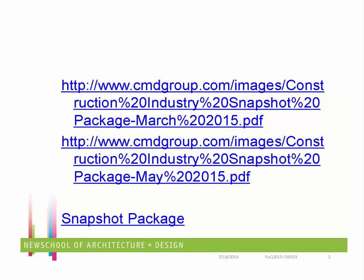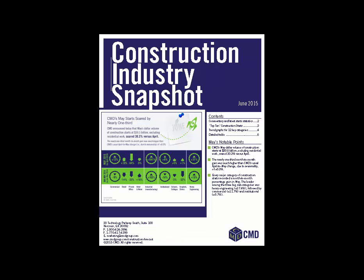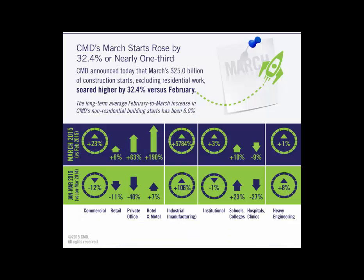Okay, so today, one of the things I was interested in is there's a group called CMD Group. It's a commercial developer who puts together a package on what's happening in our industry on a usually every other month basis. So let me go back to this one here a second and I'll show you. This is what the overall document looks like. It's just a simple 4 or 5 pages, but it gives us a chance to look at what is happening in our industry. So this is the March one.